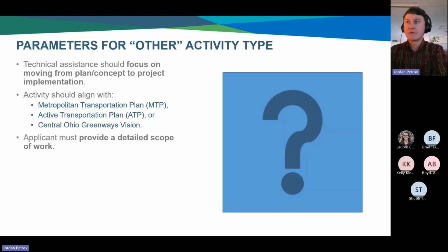And then if a community finds that none of the predetermined activities or scopes fits well with what they're looking for, they can apply for an other activity as long as it focuses on moving from plan concept to project implementation, and it aligns with the goals of our MTP, ATP, or COG vision. And the applicant provides a detailed scope of work, then this is something that is available to applicants as well.